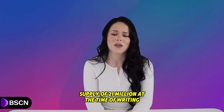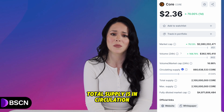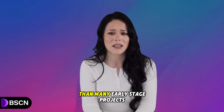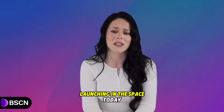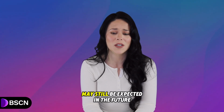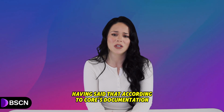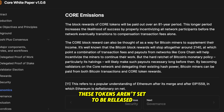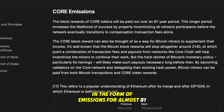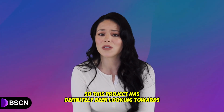At the time of writing, only about 42% of Core's total supply is in circulation, but while this is certainly better than many early-stage projects launching in the space today, it does mean that much inflationary pressure on Core may still be expected in the future. Having said that, according to Core's documentation, these tokens aren't set to be released in the form of emissions for almost 81 years. So this project has definitely been looking towards the future.